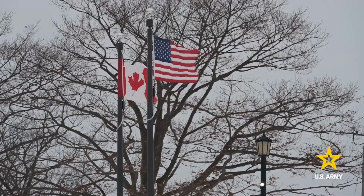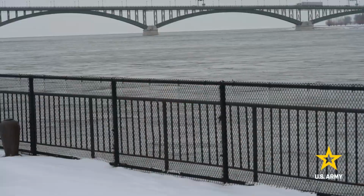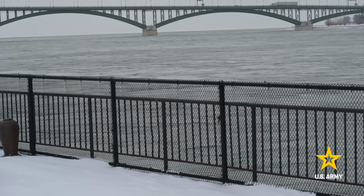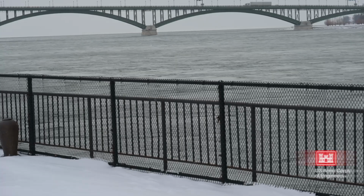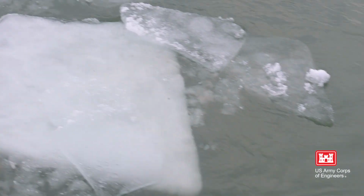The winter months in the Northeast are often frigid. The prolonged cold temperatures lead to ice development. While ice can be dangerous while going about our day-to-day life, it generally is beneficial on the Great Lakes. People like to skate, play hockey, ice fish.